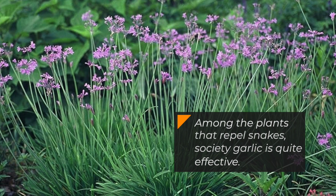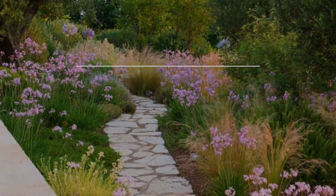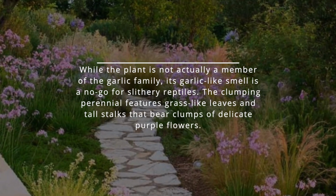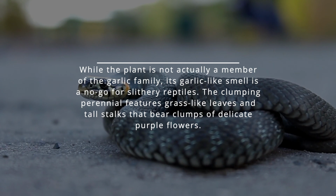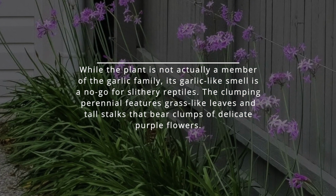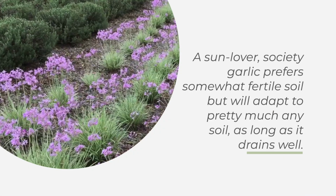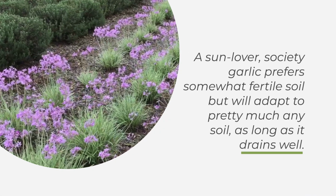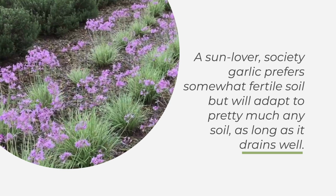14. Society garlic. Among the plants that repel snakes, society garlic is quite effective. While the plant is not actually a member of the garlic family, its garlic-like smell is a no-go for slithery reptiles. The clumping perennial features grass-like leaves and tall stalks that bear clumps of delicate purple flowers. A sun lover, society garlic prefers somewhat fertile soil, but will adapt to pretty much any soil, as long as it drains well.